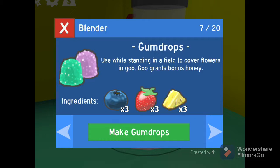So you probably already know the fact that to make gumdrops, you need 3 blueberries, 3 strawberries, and 3 pineapples. Pretty easy to remember, right? Well, doesn't that mean that gumdrops are actually the flavor of blueberries, strawberries, and pineapples? Pretty neat, huh?